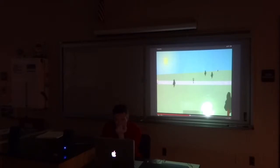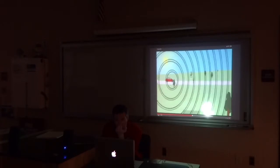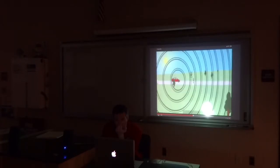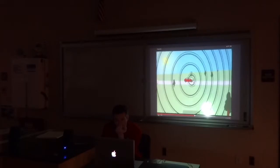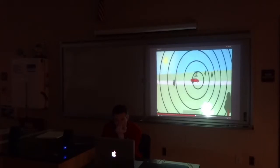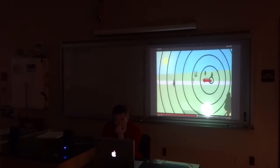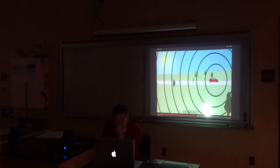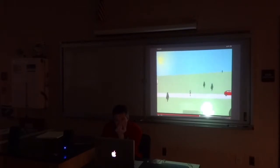So what's going on? As the vehicle's coming towards you, the sound waves that it's emitting bunch up, and so are delivered to you at a higher frequency, which you interpret as a higher pitch, because the frequency of sound waves is pitch. And then when the vehicle passes you and is moving away from you, the sound waves spread out, and so you hear them at a lower frequency, a lower pitch. So that's how the Doppler effect works.